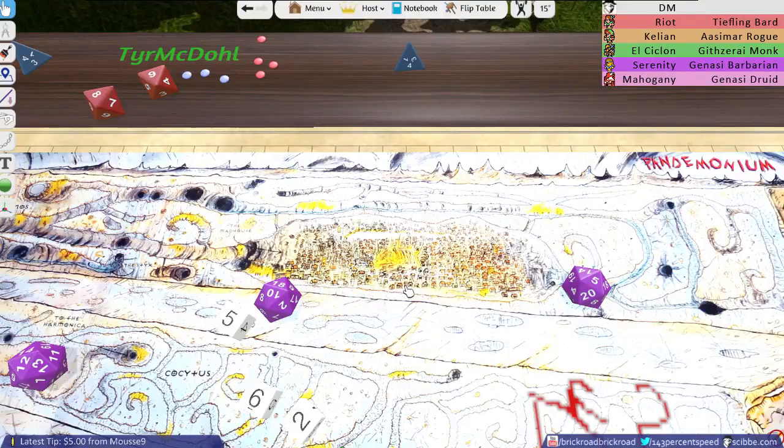4 points of thunder damage, everybody. I'm sorry, 3 points. My bad. Even if you saved? That was what the save was for. Oh, okay. If you did save, you take an additional 3 points of bludgeoning damage. If you didn't save, you take 7 points of bludgeoning damage.